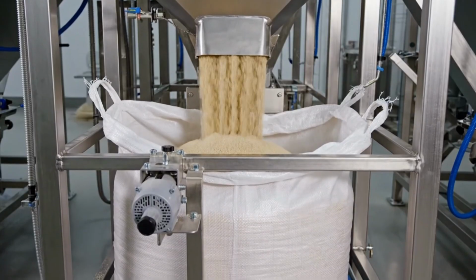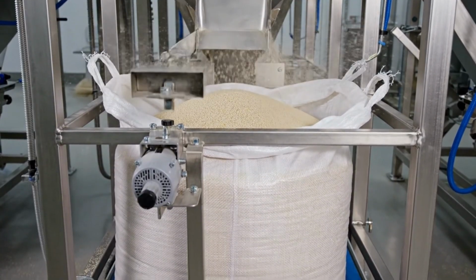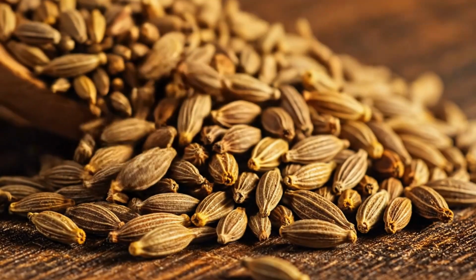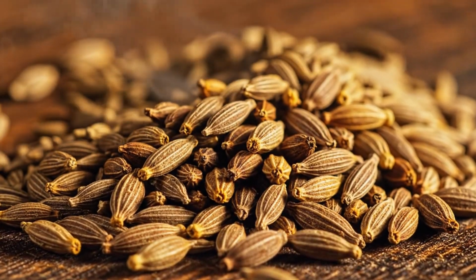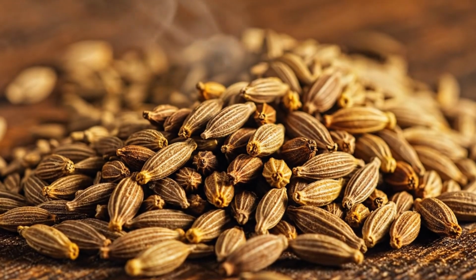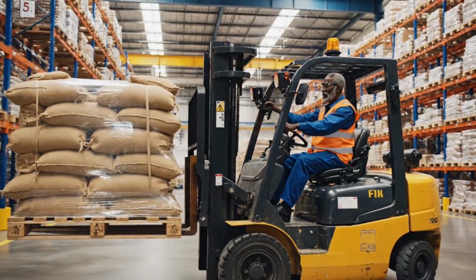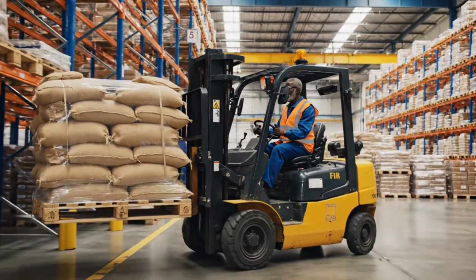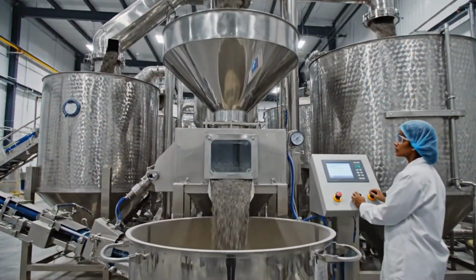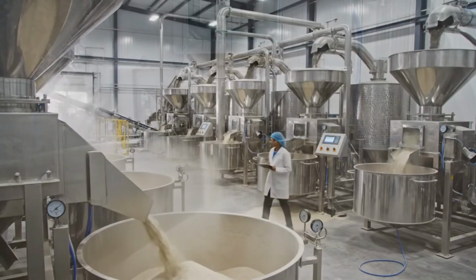Some seeds are packed whole for bakeries and spice blends. Whole cumin is often toasted before use to release a nutty aroma. But the majority of American consumers prefer their cumin ready ground. We move to the milling department. Here, the seeds will be pulverized into powder.